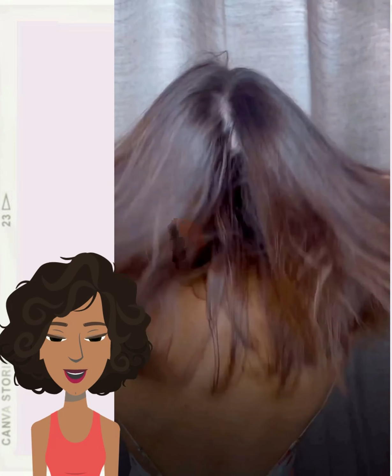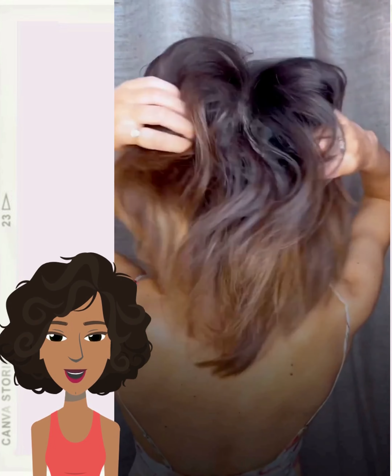So here we have someone with mid-length hair. Looks like she has a little bit of layers going on. And she decides to switch things up with this chic jaw length style bob. Very nice. This is like a beautiful, effortless bob style.